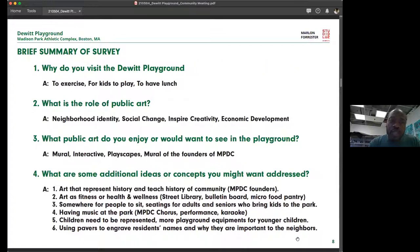Number one, why do you visit the Dewitt Playground? A question that came up, obviously, was to exercise, for kids to play, and to have lunch. Number two is, what is the role of public art? Very important, right? How does it identify with the neighborhood? And so the themes were neighborhood identity, social change, inspiration and creativity, and economic development. Number three, what public art do you enjoy or would you want to see in the playground? They talked about ideas around murals, interactive works, play spaces, and murals of the founders of the MPDC.